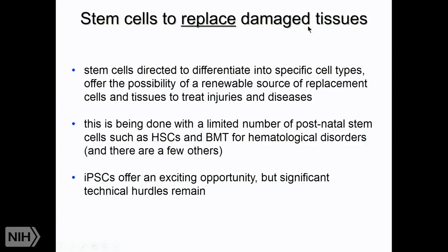We can use stem cells to replace damaged tissues. So this offers a way to correct a segmental defect that would never heal on its own. This is being done with a limited number of postnatal stem cells, such as hematopoietic stem cells, which are being used in bone marrow transplantation for hematological disorders. We can really look at them as a very exciting opportunity, but there are a lot of hurdles that we have to jump over before iPS cells will be ready for prime time. And I think Kapil's project is one of the prime examples that looks very, very promising.